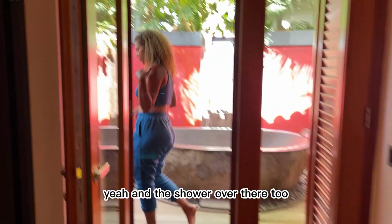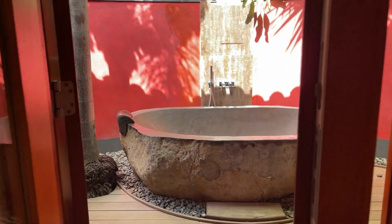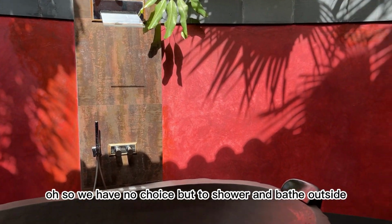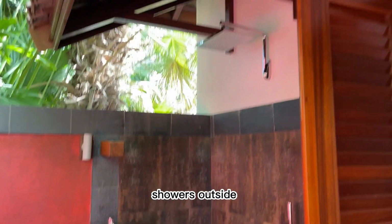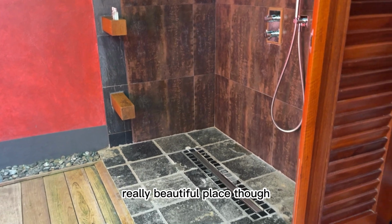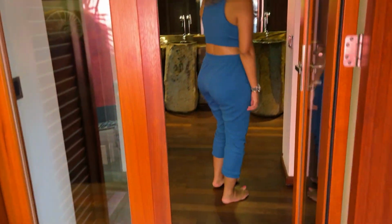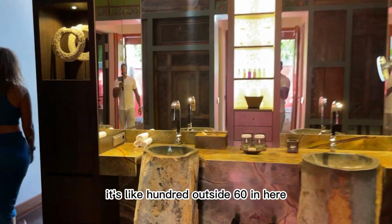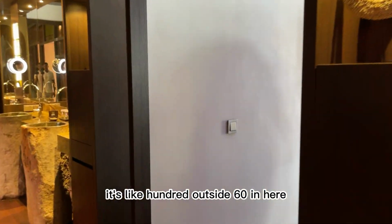The bathtub. Yeah, and the shower's over there too. Bathtub is outside. Oh, so we have no choice but to shower and bathe outside. Yep. Showers outside. Okay. Really beautiful place though. Oh, nice. That's not even half. The AC is on full blast, so it feels good in here. Yeah. It's like 100 outside, 60 in here.